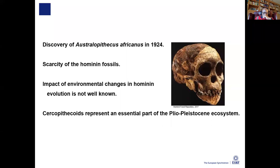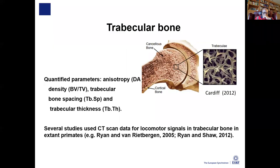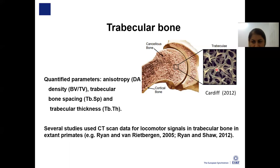How exactly were they existing? So to do this, we looked at the trabecular bone, which you find in the long bones. It's this mesh-like bone, or cancellous bone, that you find here, for example, in this region. If you look at it closely, this is a virtual representation of the trabecular bone. And the trabecular bone tends to get oriented in certain directions depending on the loading mechanism.